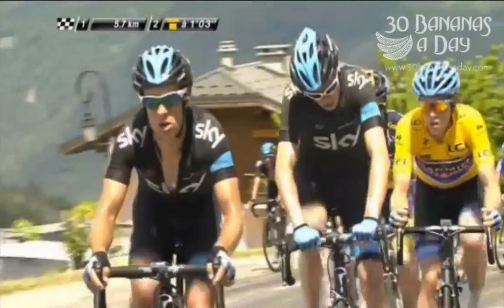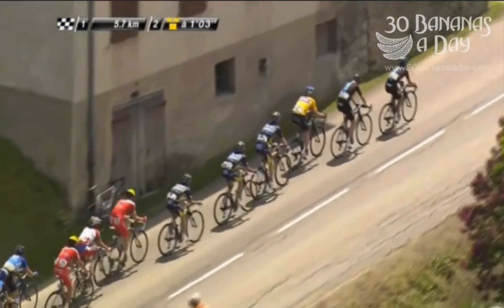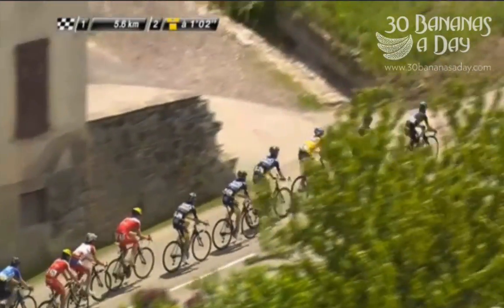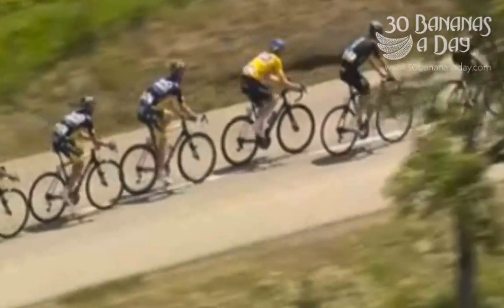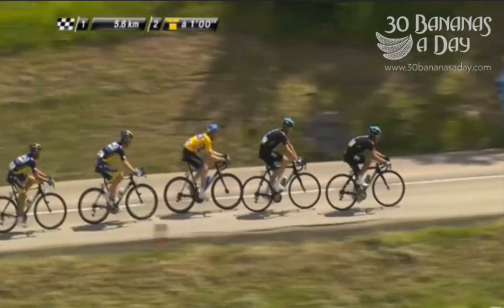We've got Rowan Dennis there. Rowan Dennis's cadence, I can just see, if you look at Rowan in the yellow there, his cadence versus the other riders, it's getting a little bit slower, especially that Sky rider in front of him, which looks like Chris Froome. And here we have the breakaway up the road still.